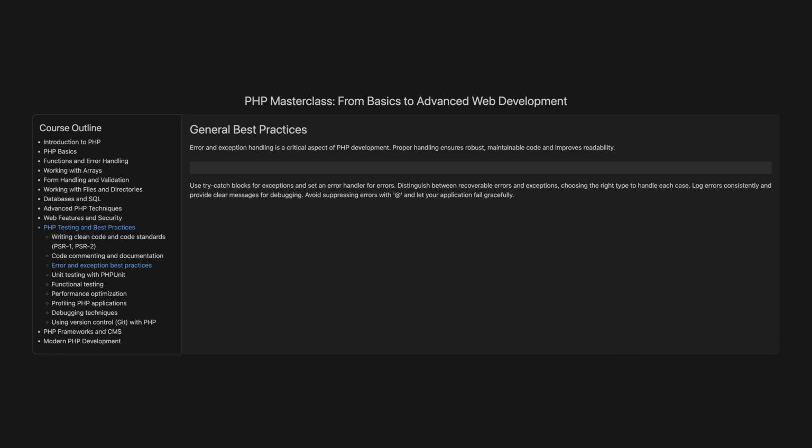Error and exception best practices. Error and exception handling is a critical aspect of PHP development. Proper handling ensures robust, maintainable code and improves readability. Use try-catch blocks for exceptions and set an error handler for errors.